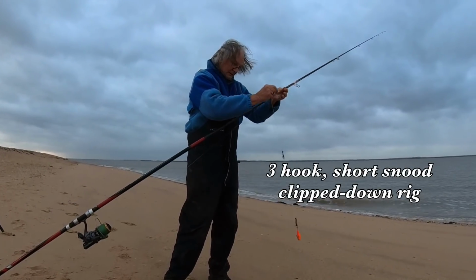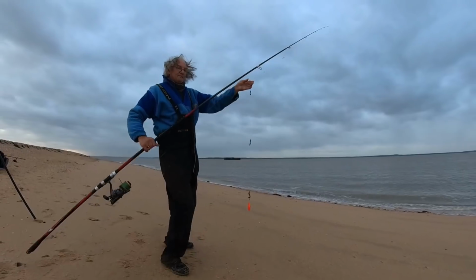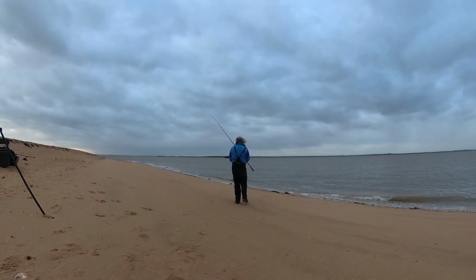As you can hear, it's fairly windy, but at least it's from the southeast, which means it's off my back. Winds over the last few days had been from the north, stirring up the water, giving it a little bit of colour, so things look quite promising.